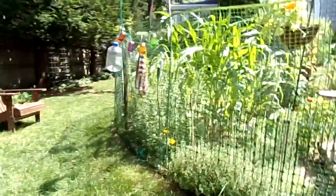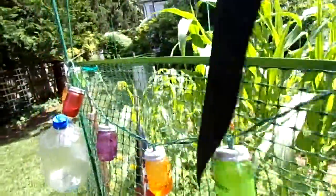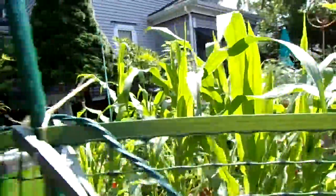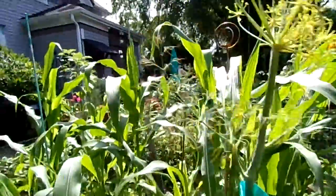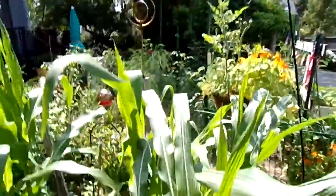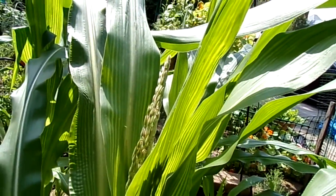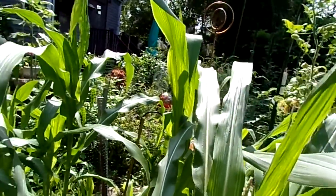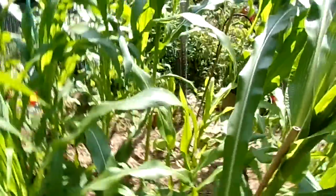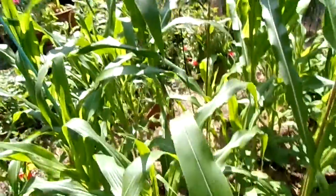Okay, success. So this is the King Philip heirloom corn that was grown by the Wampanoags before the Pilgrims even arrived. And as you can see, it's starting to tassel. Now, this is planted in the Three Sisters bed, so as you can see, there's a lot going on here.